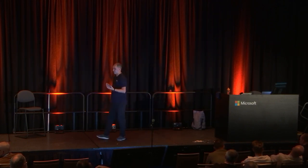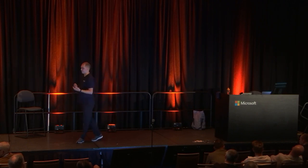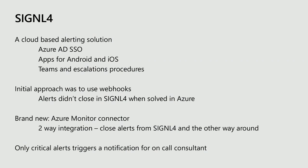So another requirement for us was that only critical alerts would trigger notification to Signal 4, because we don't want to wake up people for just small stuff. And that part is done now in the connector too.